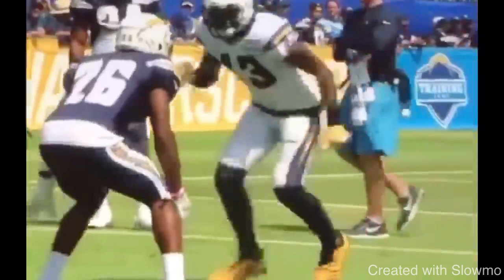Yes, you'll get some who are idiots, but you have some who are smart and they study you, right? They understand what you're trying to do off the line. They understand that in this situation, they like to run this route. He likes to do this release. He likes to make this move. So as a receiver, we can't be too predictable.